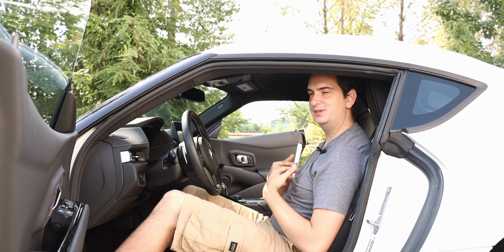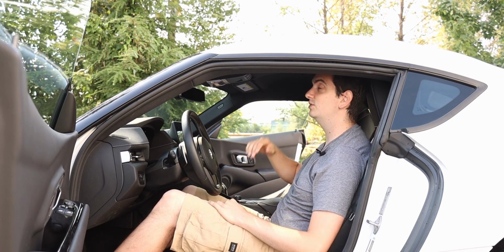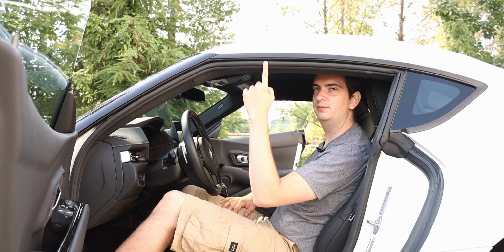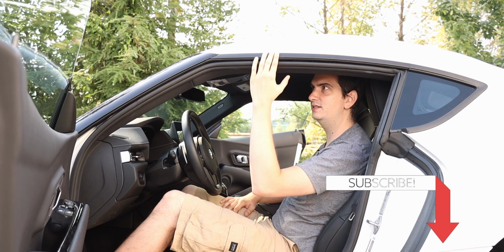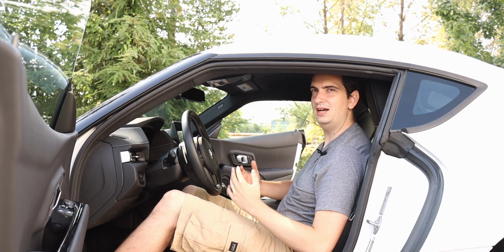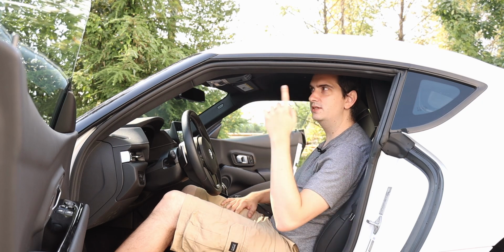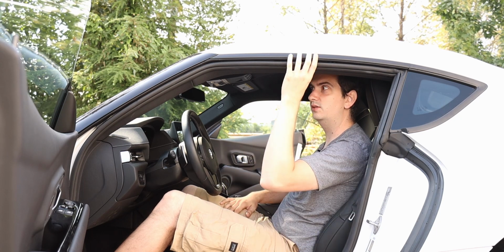I am 6'4" and I fit very comfortably in here. Plenty of legroom, and same goes with headroom. I have more than enough. Now I have heard quite a few people complain about this low roofline because they can inadvertently bonk their heads when they get in or out, but I haven't really had any issues with that.